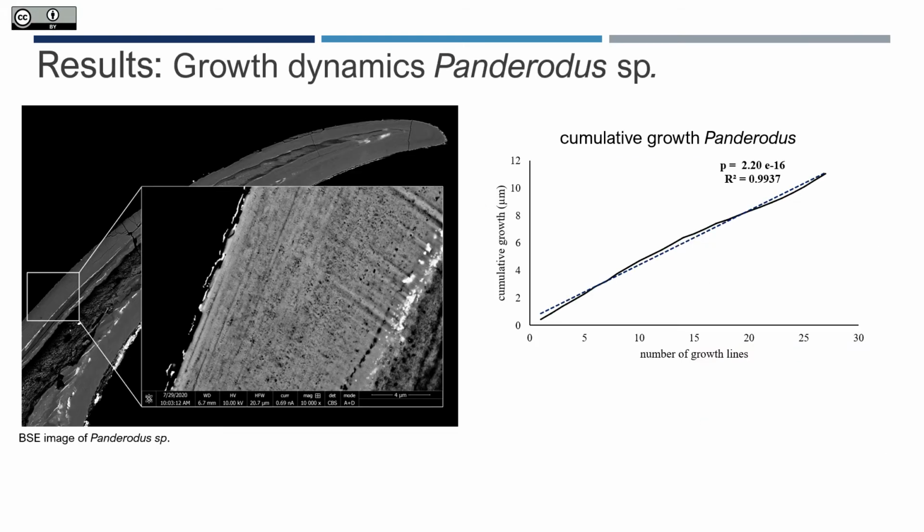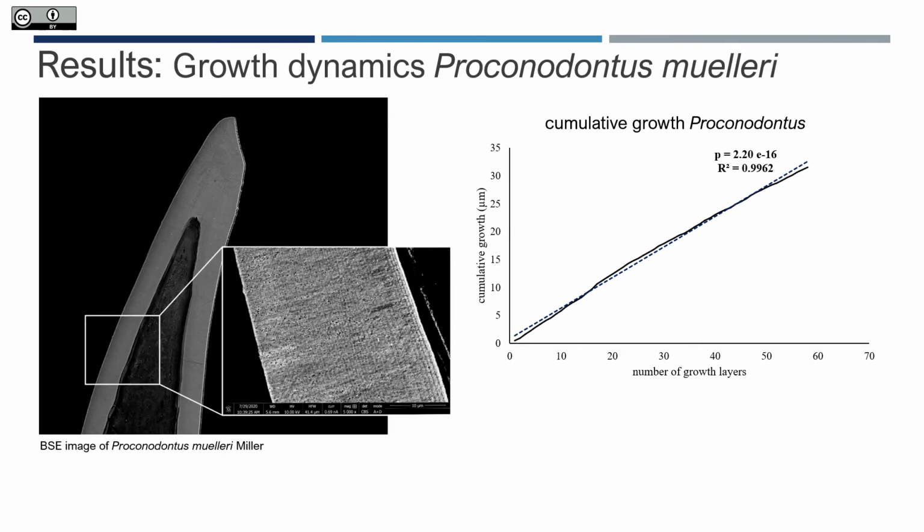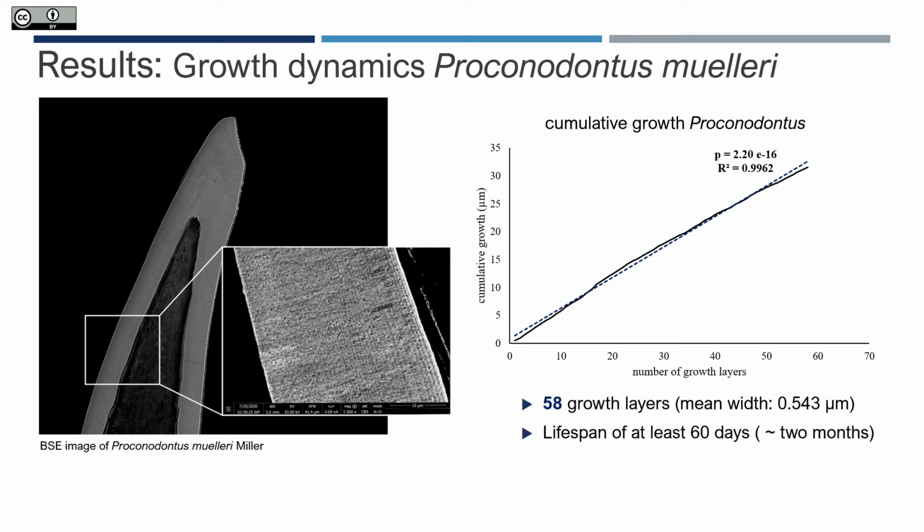With the help of our high-resolution BSE images, I counted growth increments within the crown tissue in both specimens, and if we assume a daily growth rhythm as suggested for complex conodonts, Panderodus lived for around 1 month. Proconodontus seemed to have lived twice as long as Panderodus, around 2 months.